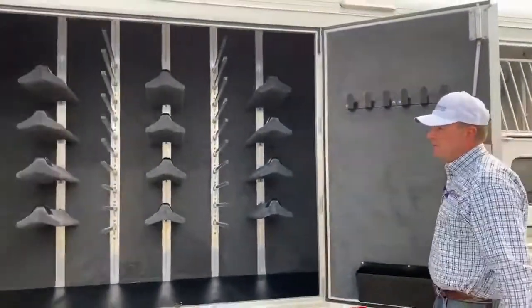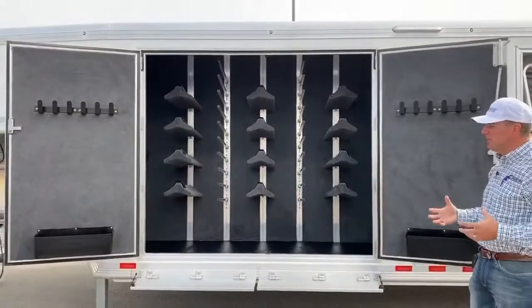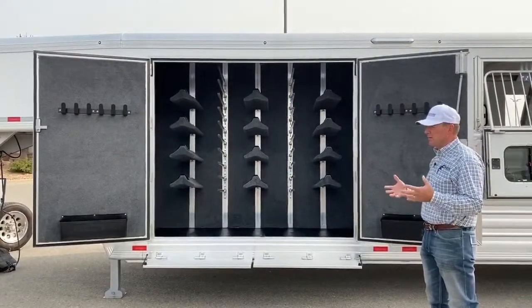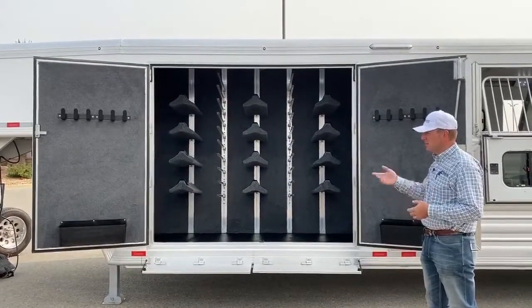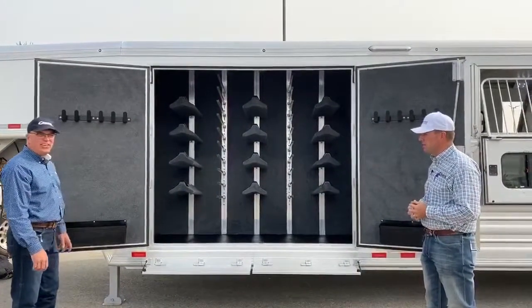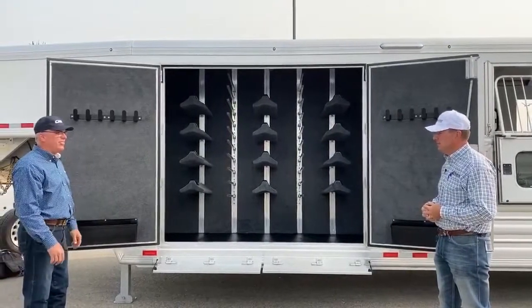With all the carpet lined walls, it's a very small expense to really protect the trailer and to protect all those bridles. I mean, I've got custom handmade bits that cost more than that carpet did. There's a lot of dollars in all that tack. A lot of dollars, and then you can lock it up really safely and securely too.